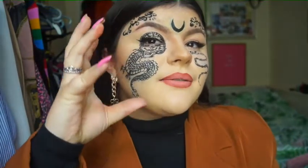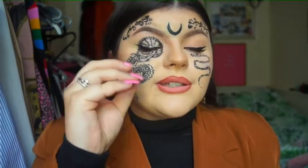So the dragon wasn't as hard as I thought it was going to be. The body itself was pretty easy. It was just getting the characteristics in the face and up on this bit. That's the bit I didn't really like. But other than that, although it looks hard, it wasn't as hard as I thought it was going to be. So I'm pretty happy. And there you have it. There is the completed look. Look at my poor hand. That's going to take some serious cleaning later.